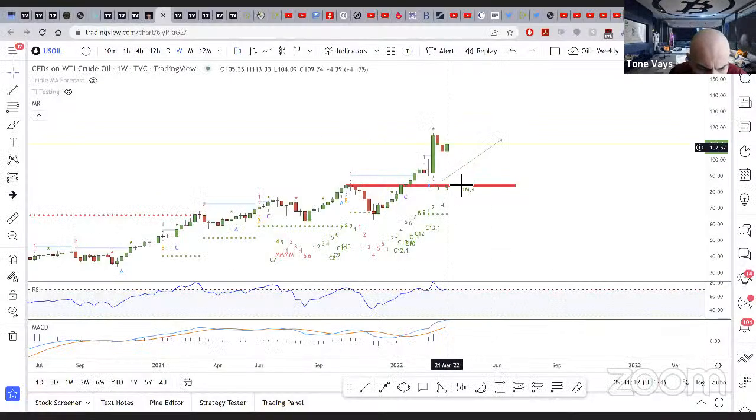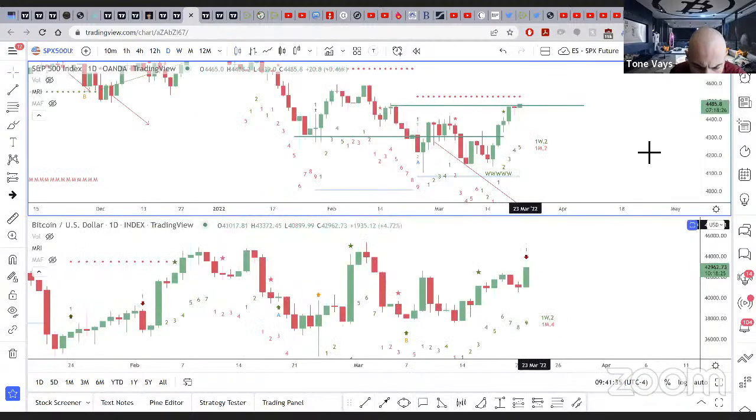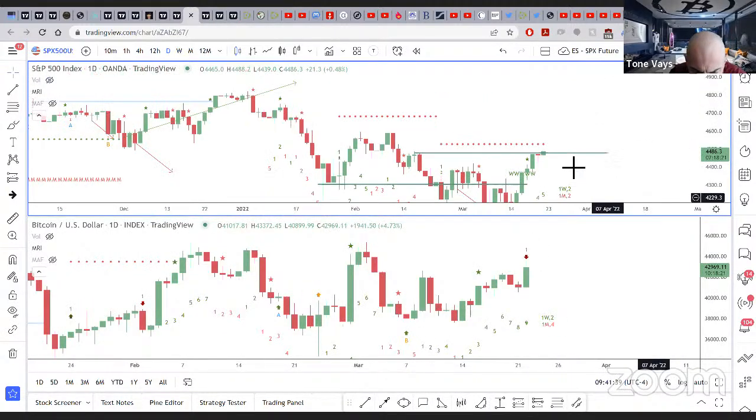Oil, as you guys know, I am bullish on the price of oil, regardless of the military conflict. I'm also bullish on the price of gold, regardless of the military conflict, though, of course, the military conflict will speed up the rise in commodities. The stock market is rising and breaking a borderline critical line.